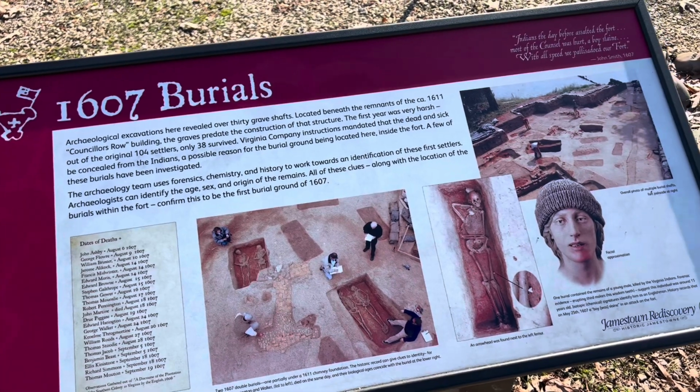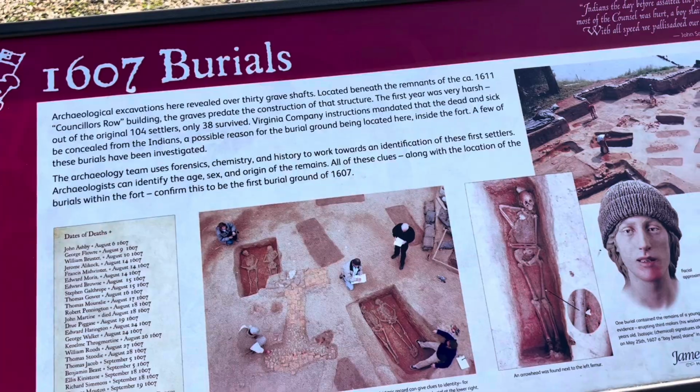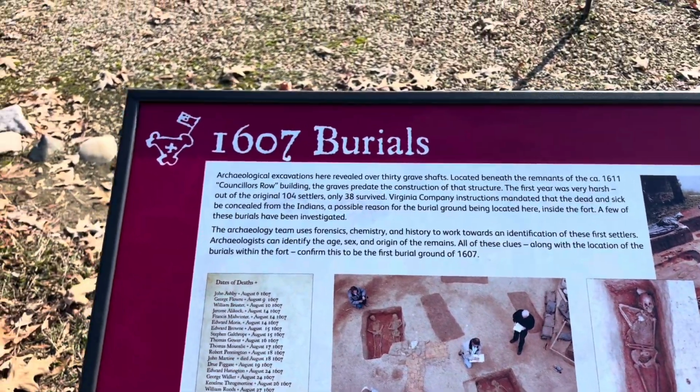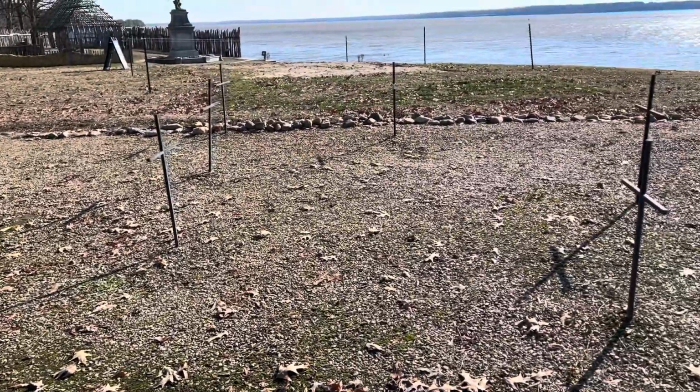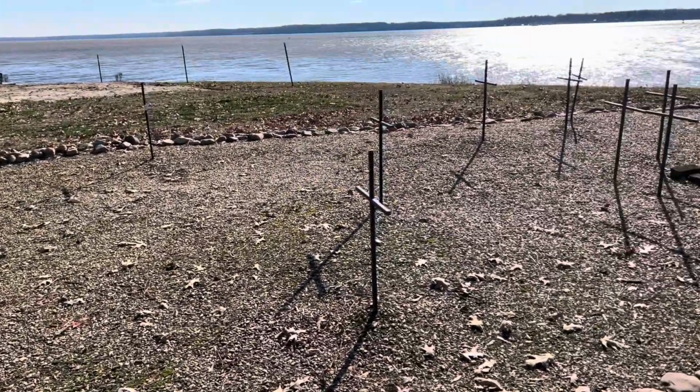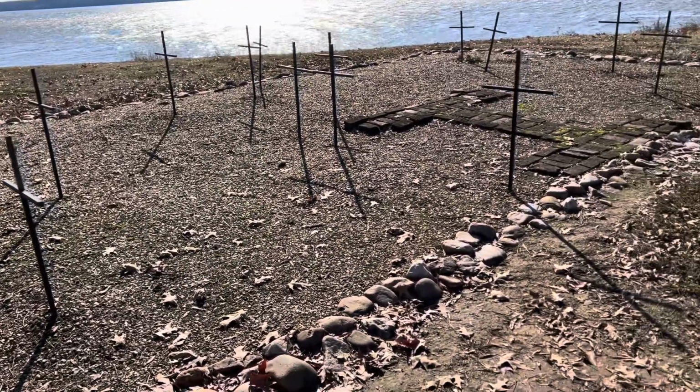1607 burials. There seems to be a lot of graves here. Right in this particular site that they excavated. From 1611. Wow.